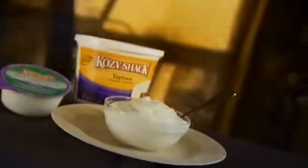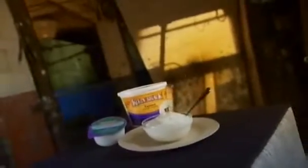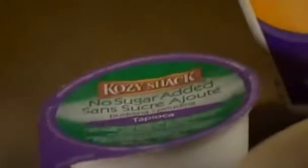Tapioca pudding is a textural fusion of creaminess and chewy tapioca pearls. The recipe is at least a century old, and there are conflicting theories about when and where it was invented, Britain or the United States. With its distinctive chewiness, it brings something entirely different to the table.